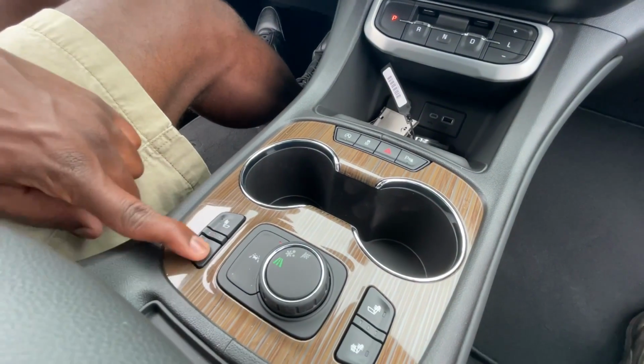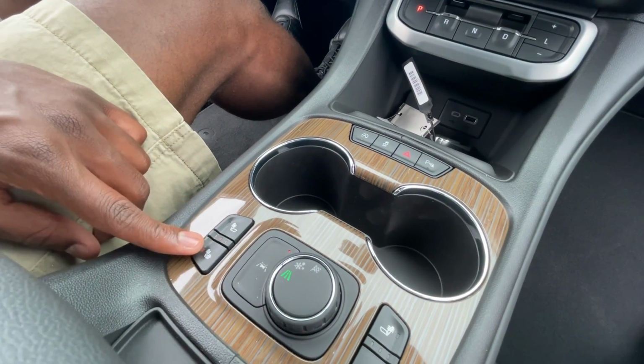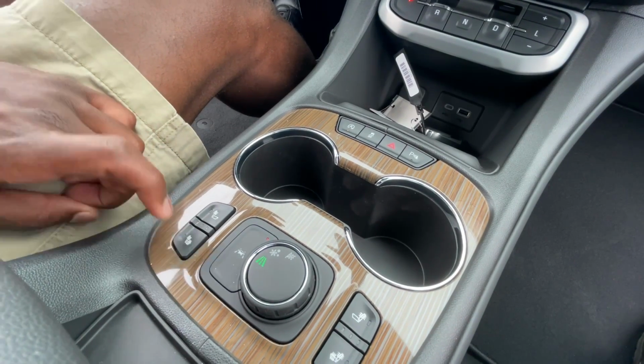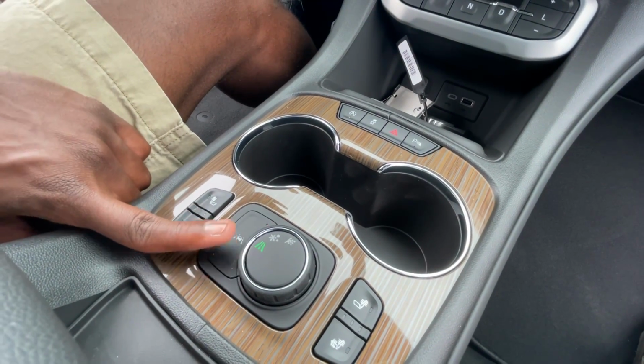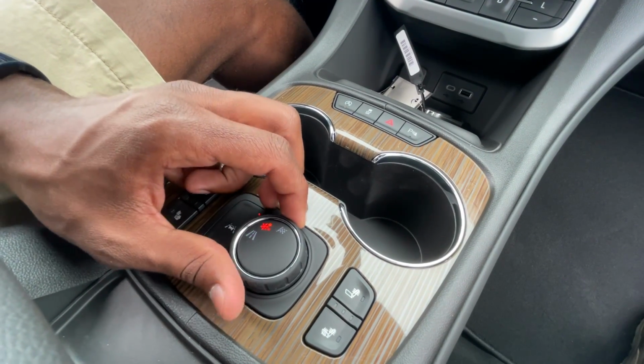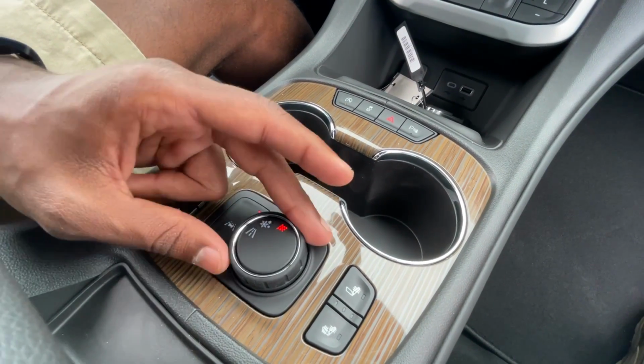And then down here we have 3-stage heated seats for the driver and front passenger, and we can do the seat back or the seat bottom and the seat back. Then lane departure toggle there. And then 3 drive modes. We have Tour, Snow mode, and then our Sport mode.